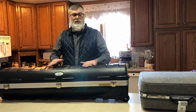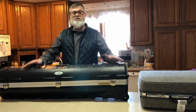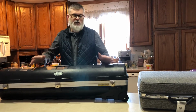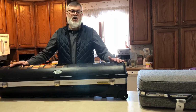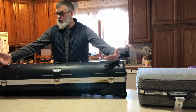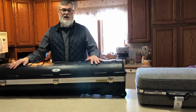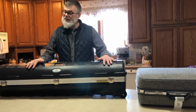This is what I like about this particular case and why I got it. It can not only carry firearms, but it's configurable for whatever the quote-unquote mission of the trip is going to be. So I can either carry a bunch of long guns in it, or I can divvy it up where here's a space for some shoes, here's a space for some clothes, the top part's clothes, the bottom part's firearms and ammunition. As long as the firearms aren't loaded, they can both be in the same lockable case.